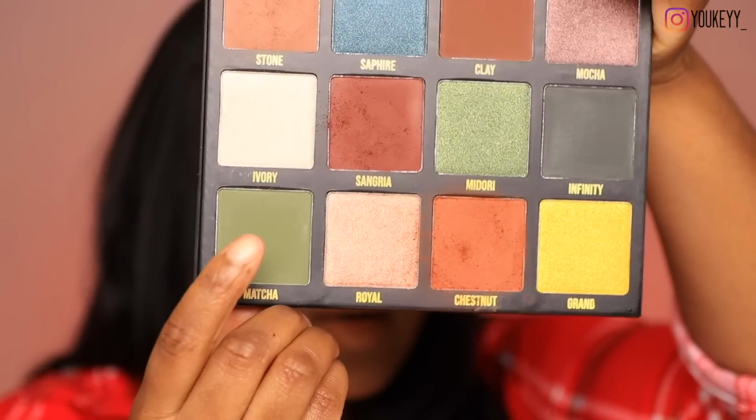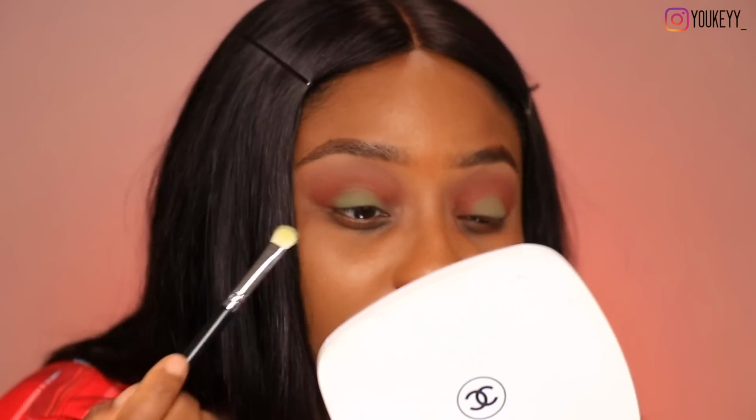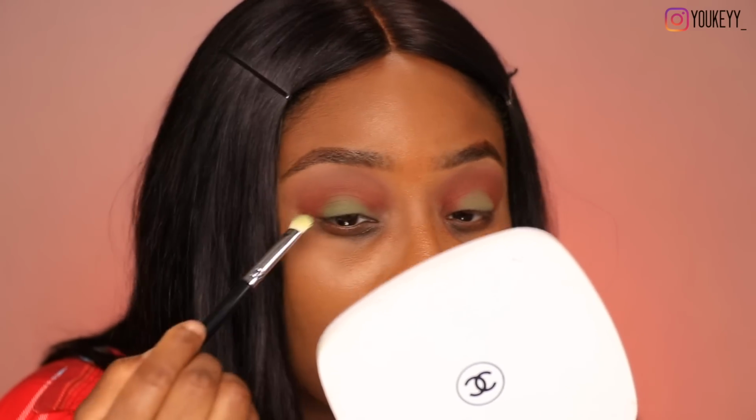I want to use this shade right here called Matcha. That is a risk. Okay, I'm gonna place it in the middle of the eye. It doesn't have anything to stick to, so I'm not sure how well it's going to do in terms of showing up, but let's try. This is definitely not the kind of color scheme I would normally go for. We could make this pop some more with some concealer, but I don't really feel like doing all that, especially because I'm not really looking for a defined cut crease. So we've got that down.